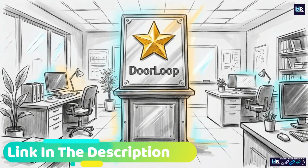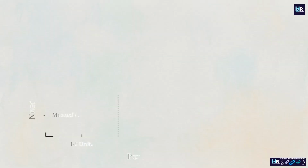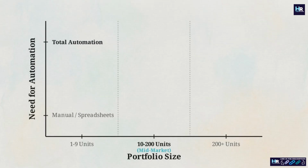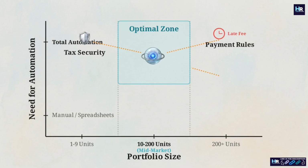The final verdict is clear. DoorLoop stands as the definitive rent collection software of 2026 for small to mid-sized property managers. This matrix plots portfolio size against the need for automation, highlighting exactly why this specific demographic wins the ROI calculation. That $69 minimum buys total IRS compliance, automated late fees, and over 5 hours of regained operational time every week.